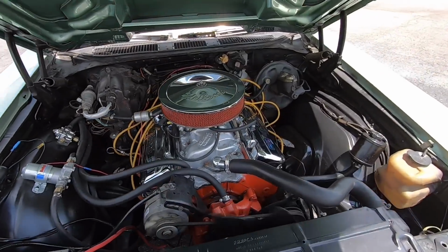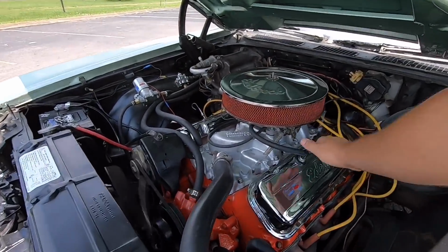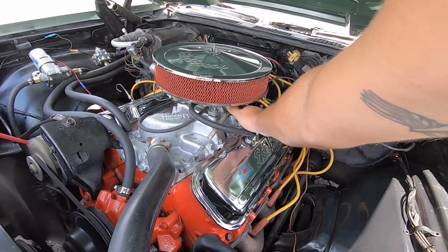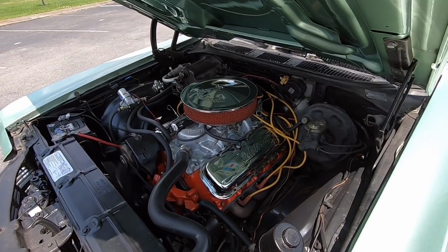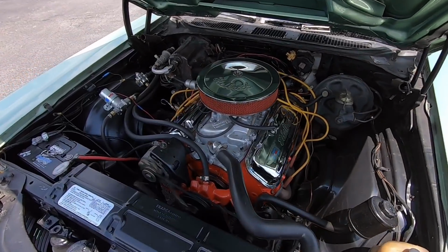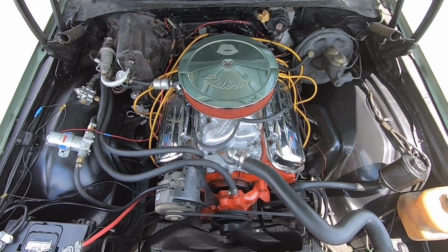Motor's nice and smooth. It does run really good. The belt's a little bit squeaky. I could probably tighten up the power steering belt. Maybe why it was squeaking.